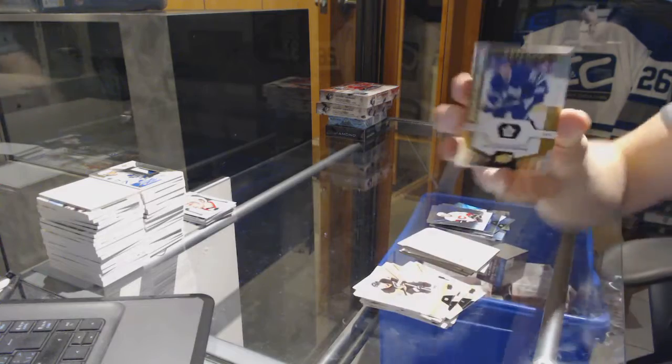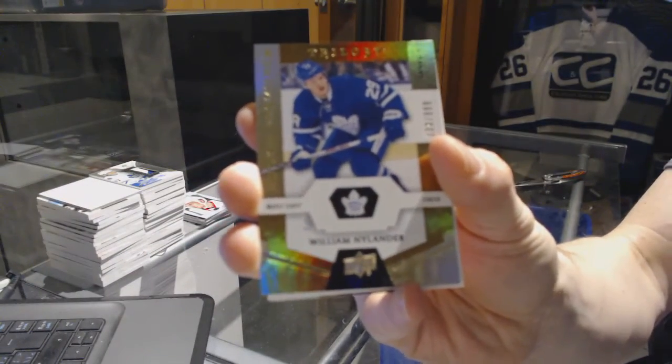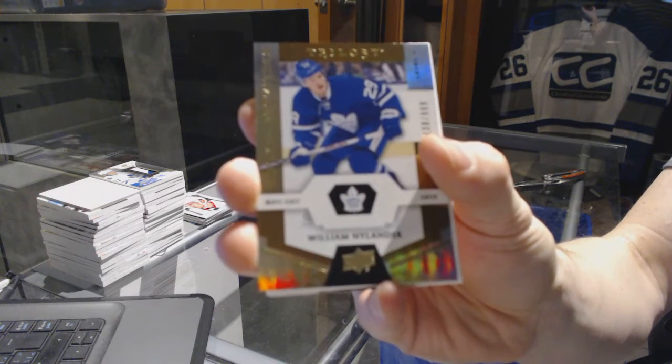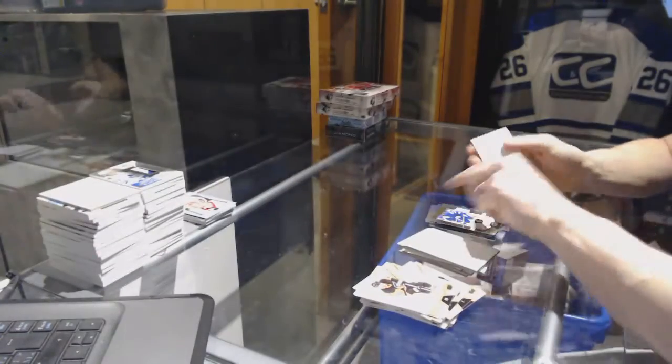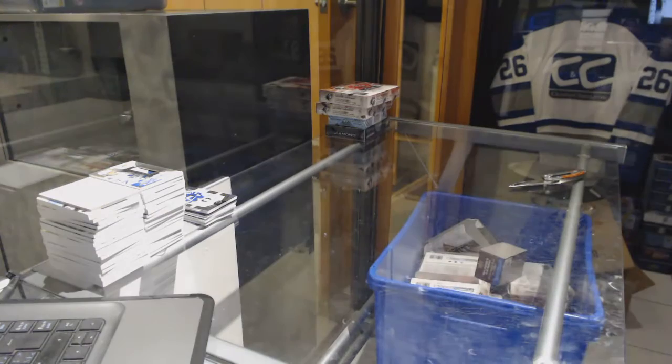And we've got a rookie number 999 for the Toronto Maple Leafs, William Nylander. Right, now onto the SPXs.